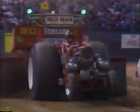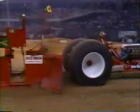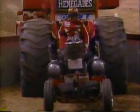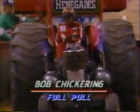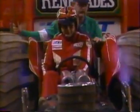Now, this is another of the Allisons, but it is far more modified than Jerry Fornich's motor that failed to carry him the distance. It looks like, yes, Bob Chickering is going to join the crowd in the pull-off. Another full pull. So now we have 5 men lined up for the pull-off.